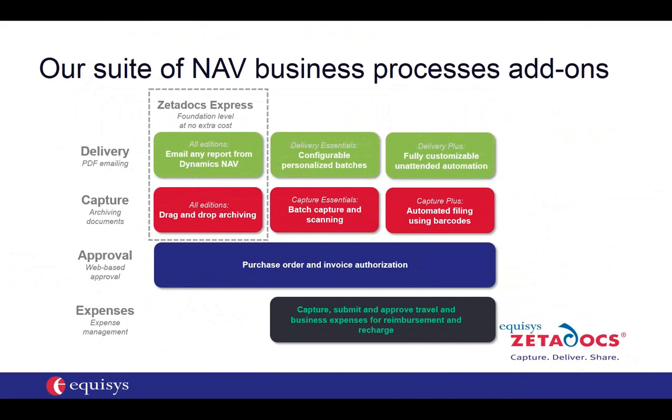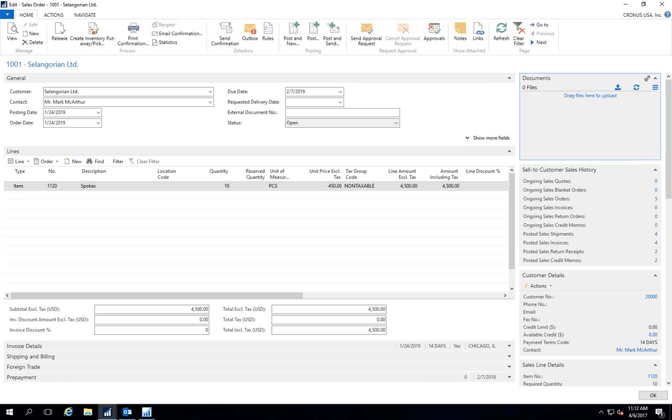So with that, let me get out of the PowerPoint, and I'm going to hop into our NAV 2017 system. For today's demonstration, I am showing Zetadocs on NAV version 17, but just so you're aware, the current version of Zetadocs supports all the way back to an NAV 5.0 system, as long as you have 2009 executables. So 5.0 with 2009 executables and newer versions of NAV are supported by the latest version of Zetadocs.